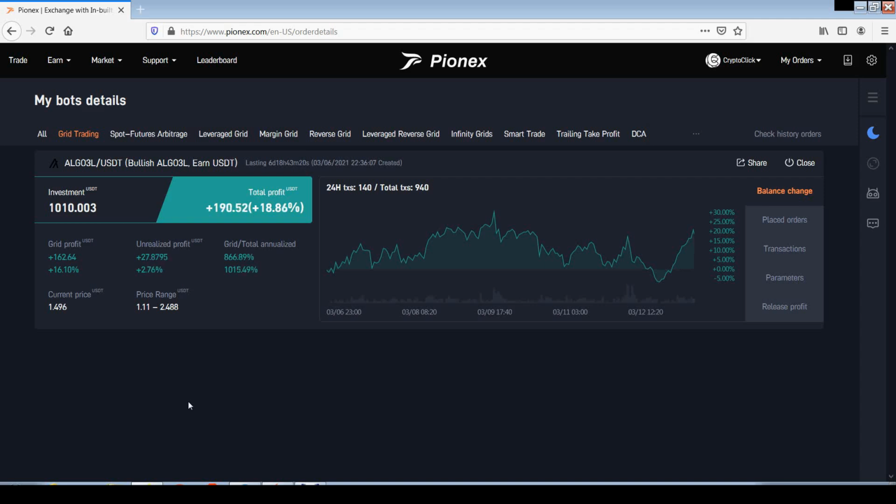So using the bot in this instance has worked out well, and I think at this point I'm going to close the bot down because I don't want the token to go lower than where I bought it from. But even if it did do that by a certain amount, I would still be in profit by something. The grids have basically benefited me and created that safety net.